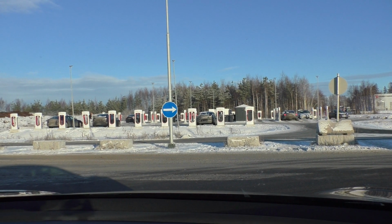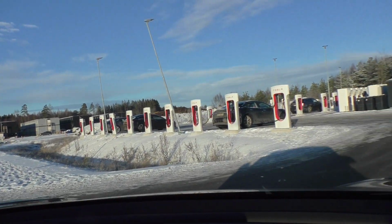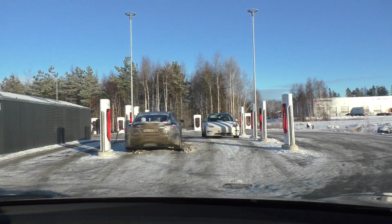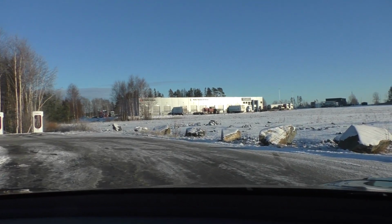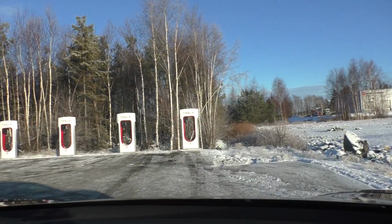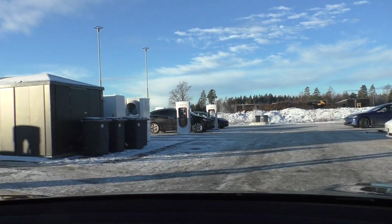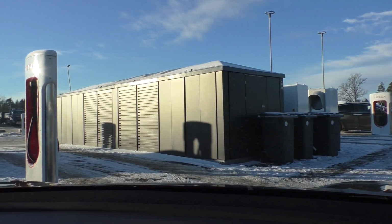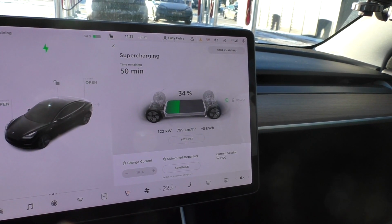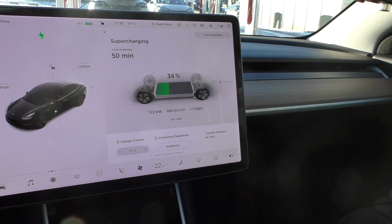Okay. So, Tesla chargers. Many of them. Let's see if I can find V3 here. V2. Yeah, let's just plug in. Okay. So let's plug in here. Okay, I arrived here with 34%. The car was saying 39%, but yeah, just some percentage.